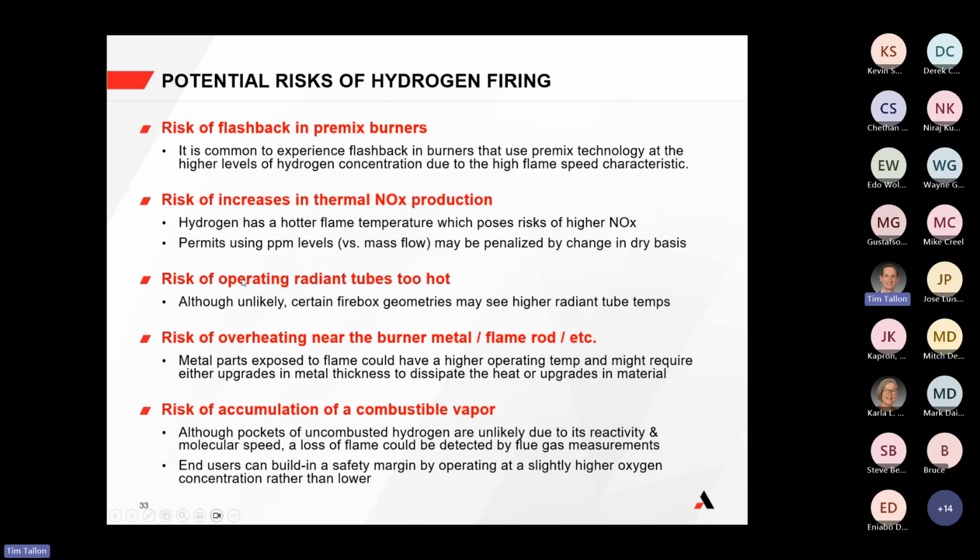Other things to keep in mind is also the risk of hotter tubes, because the flame is shorter on a hydrogen flame. You also want to be mindful of certain geometries in the firebox that may see higher temperatures that could impact metal, that could impact refractory, that could impact the burner. So being mindful, or the radiant tubes as well around the burner. All these things are something to keep in mind, especially as operators move from methane or other fuels to hydrogen fuels.